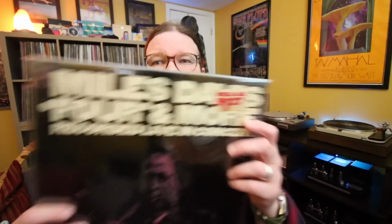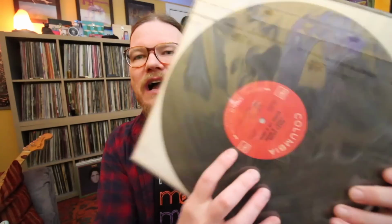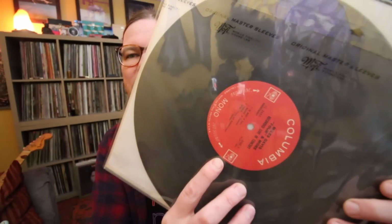Now, he did leave one Miles title in the box. A rather clean record that I already actually have. But I have the stereo version. This is a mono. Very clean mono. In the shrink. Miles Davis, Four and More. Original price tag. $1.27. This is a 2-eye Columbia mono.